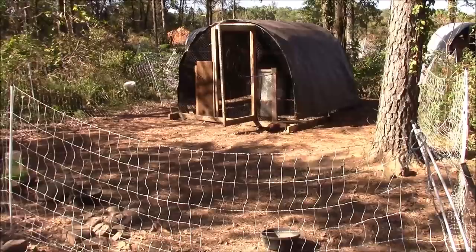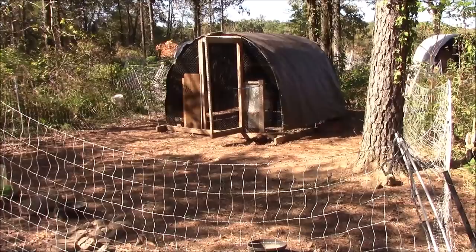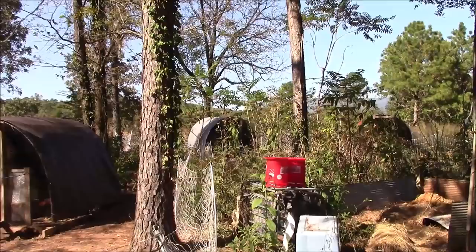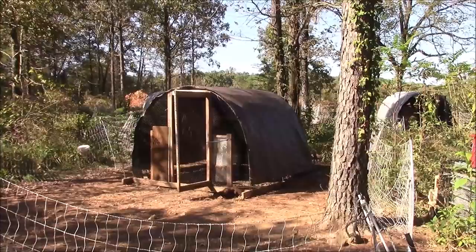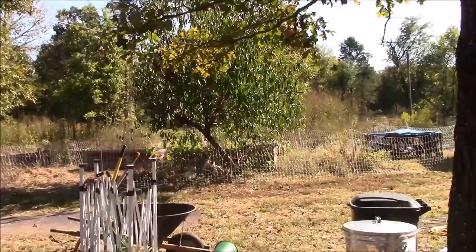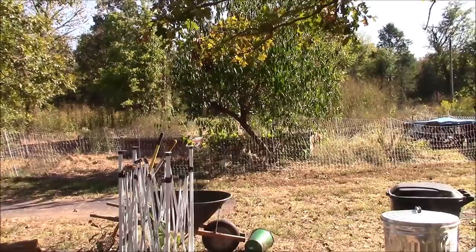So I'd have a flock here again, but I want to give it a rest and let it recuperate over the winter. And then when I need that wood chipped area back here to start planting in, I can move one of those coops into this area. But that one, I want to move to the front yard, where I've already got the electric fence up, and that's where number two and her babies are. And then the spring I'll be moving, well, that's this spring. I shouldn't get ahead of myself.